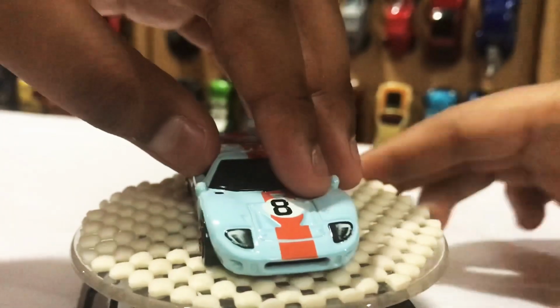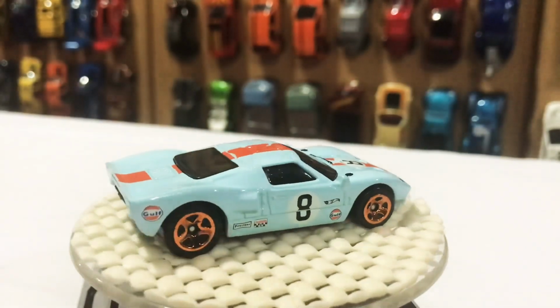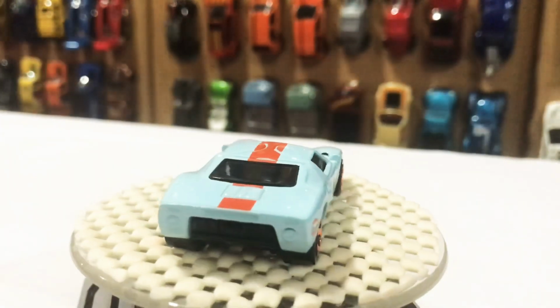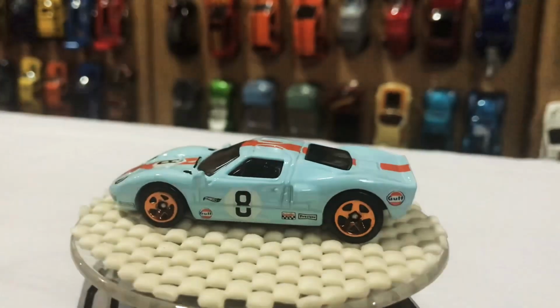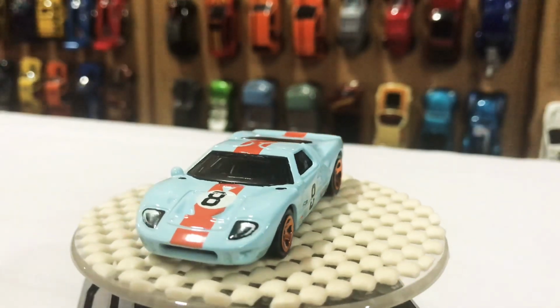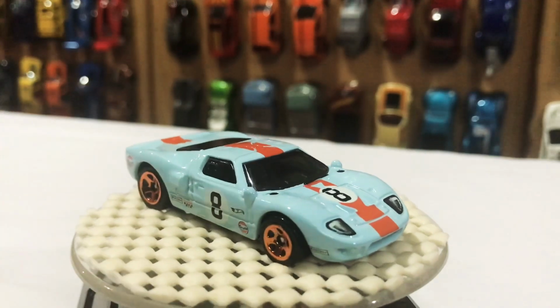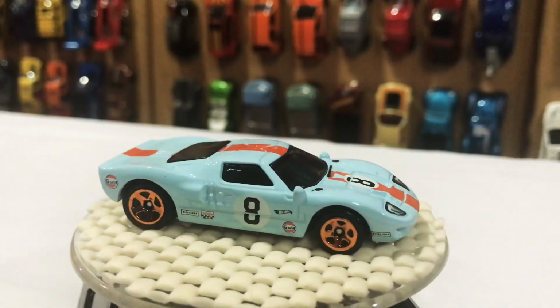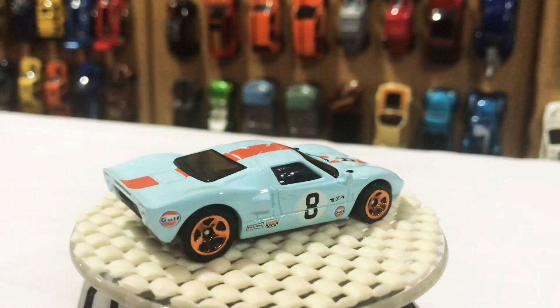So this is the Ford GT40 in Gulf livery. It has a red stripe and an orange stripe. It says number 8 on the hood, and on the sides, Gulf. It has a tiny five-spoke wheel.